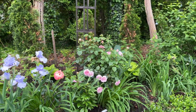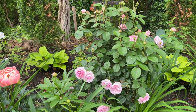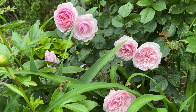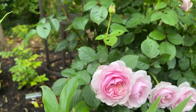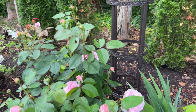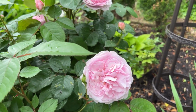This is Olivia, and she is used to blooming in a partially shaded area. So this is her first year now in full sun, and she is happy either way. She'll take the sun, she'll take the partial shade. She is an awesome rose for any situation.